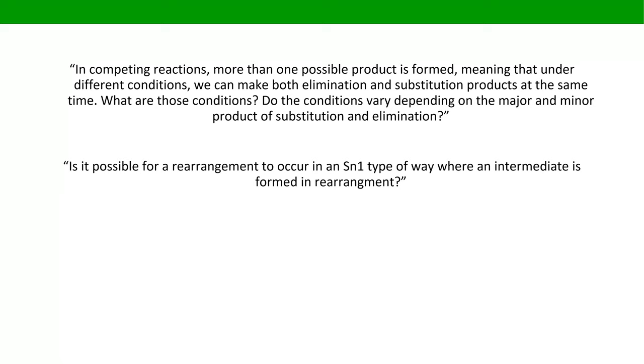If we change the solvent this way and the nucleophile that way, then we're going to favor the E1 product versus the SN1 product versus the SN2 product. So all of these are different tools we have to work with. So yes, short answer, yes, the conditions do vary depending on the major and minor product, or actually I would say it the other way around. The major and minor product of substitution elimination vary depending on conditions.